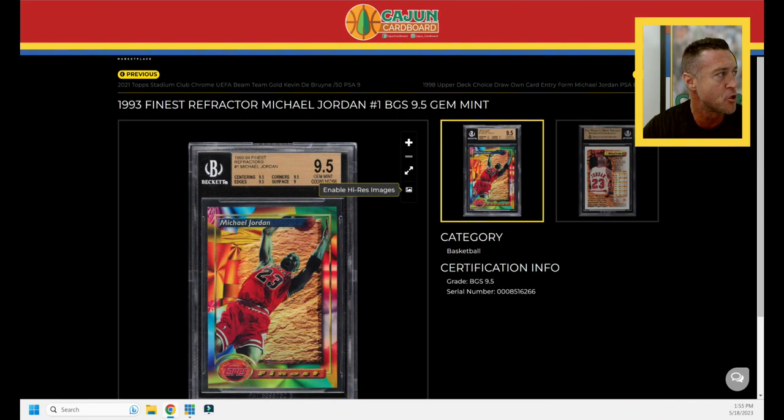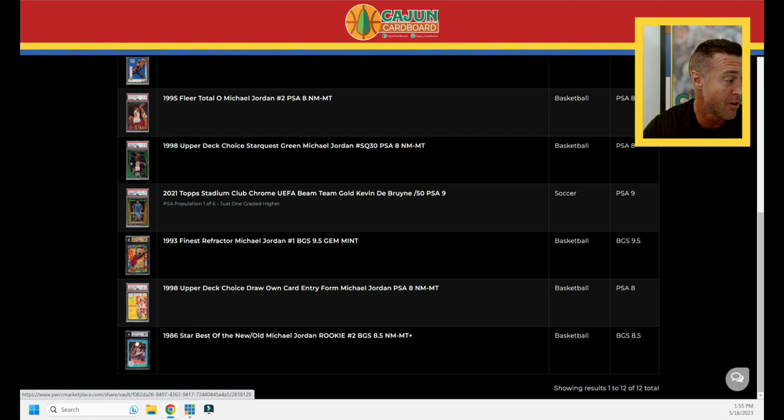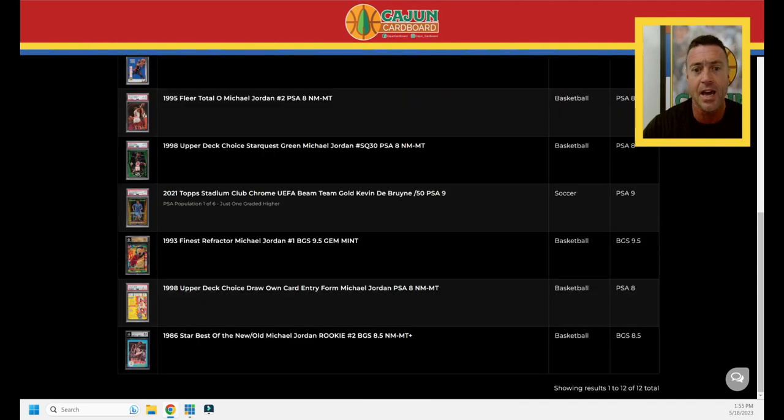Obviously, the 93 first Jordan Refractor in gem mint condition is a huge pickup for my collection. The draw your own card, entry card, and then lastly the light blue, bright light blue star card is awesome. And that does it, guys. That is mail day number 88. 12 cards in the books.